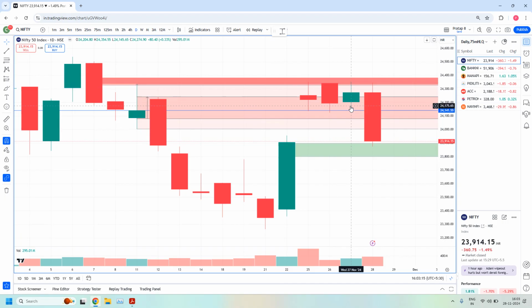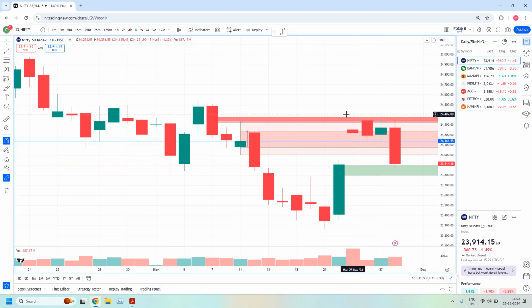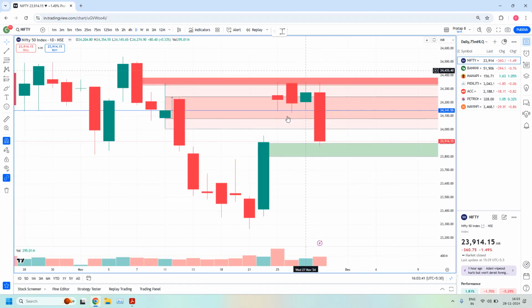What is the cost of one Nifty future? It's around 70,000 rupees. So that means almost more than 40% you gained in just 4 days on your investment. Only on Nifty.